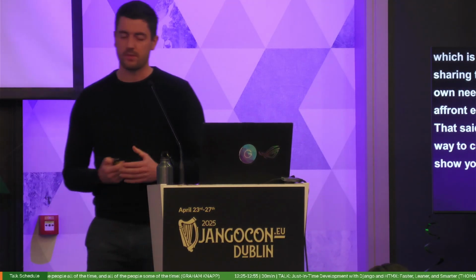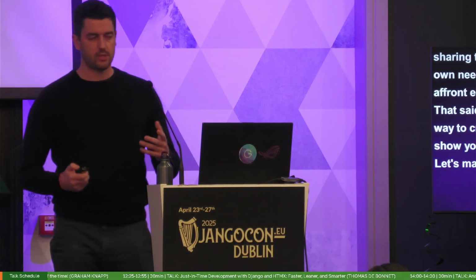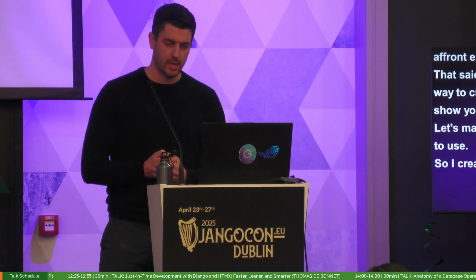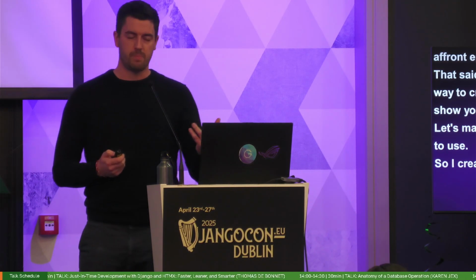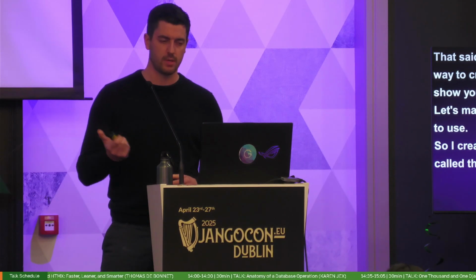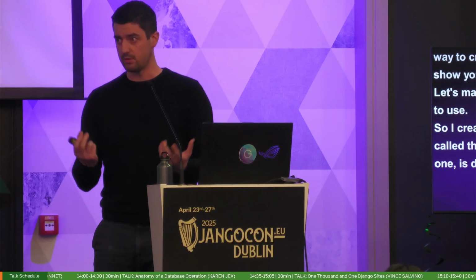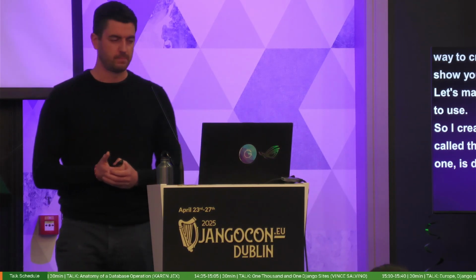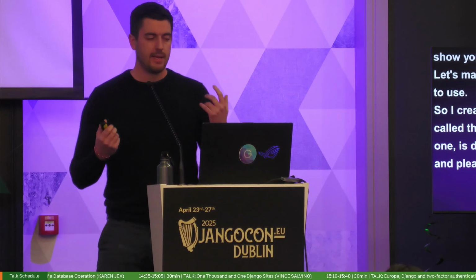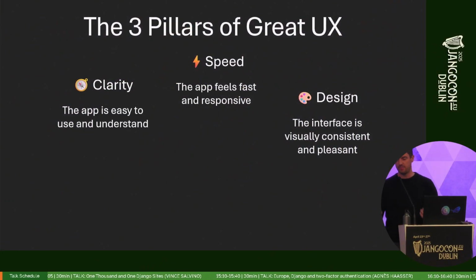Let's maybe start with what makes an app feel great to use. So I created a sort of mental framework, which I call the 3 pillars of great user experience. First one is design. So is the interface visually consistent and pleasant? Second one, clarity. Is the app easy to use and to understand? And third one is speed. Does the app feel responsive and fast?